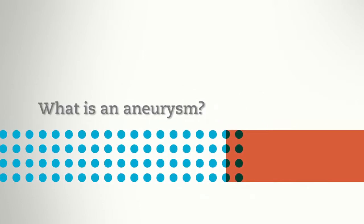The aorta and the arteries are the blood vessels that distribute blood throughout the body. Think of your aorta as a tube about the size of a garden hose. So an aneurysm is really a bulge in the artery.